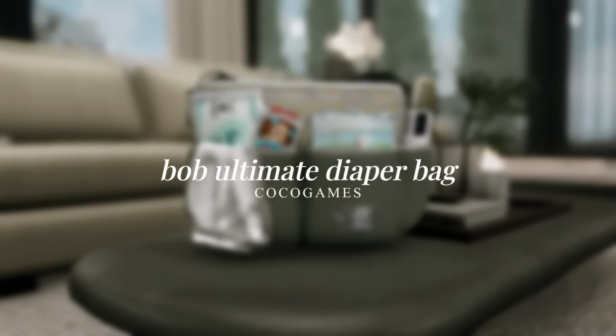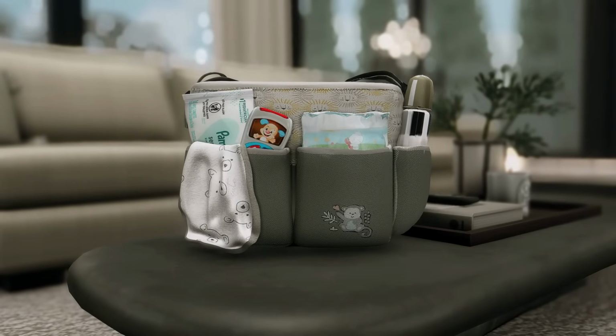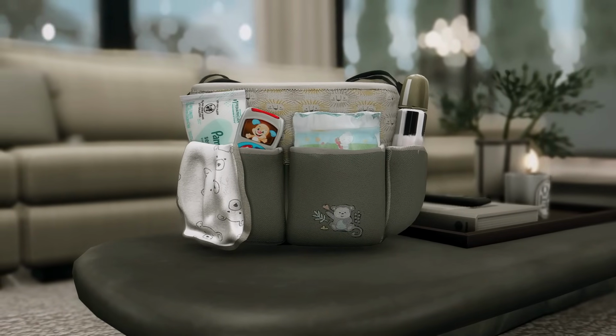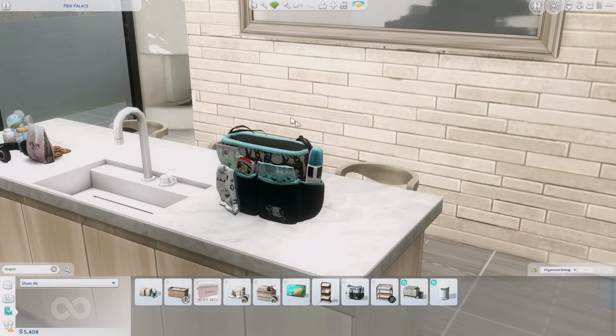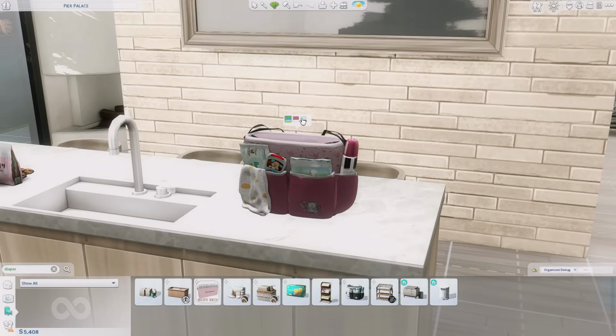Before we move on to the final two mods in my game, I want to show you guys the last functional bag that I have in my game. This is the ultimate diaper bag. So here's what the bag looks like. It is so nice and detailed. It is a bit on the alpha side, but I honestly think it meshes really well with Max's Magic Decor as well. But it comes with three different swatches.